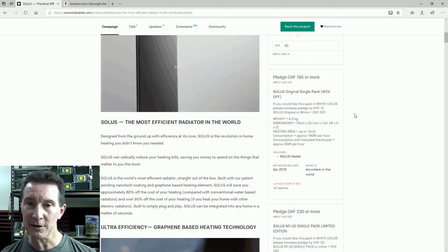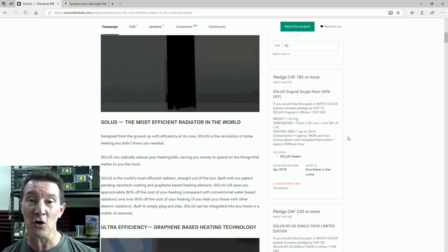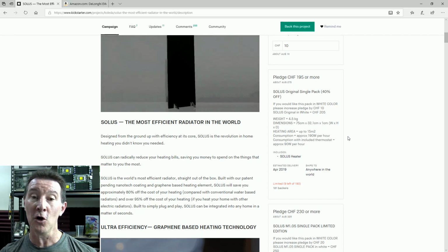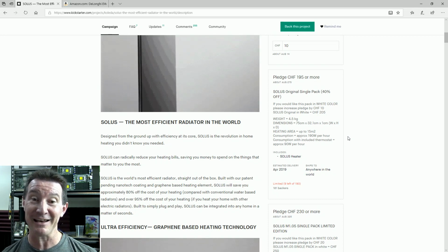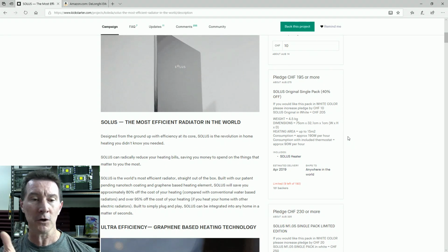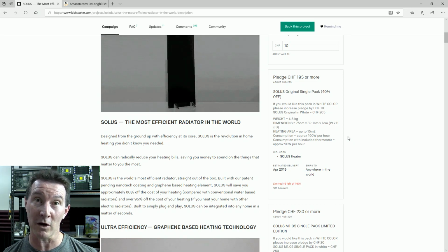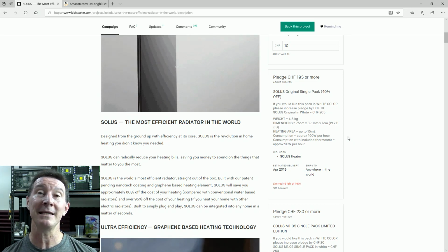And they've got two different models here. If you have a look at here, the cheapest one is, there it is, consumption approximately 190 watts per hour, or with the included thermostat, approximately 90 watts per hour. And they go in and tell you the ratings below. So let's just round it up. This is a 200 watt capable radiant heater.